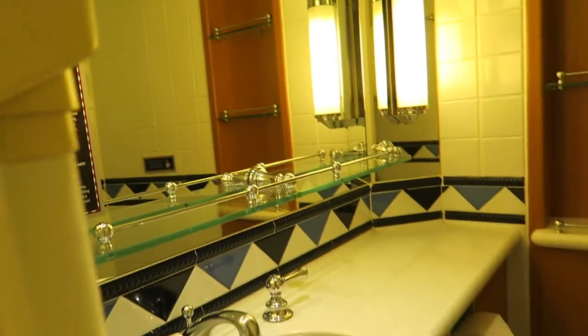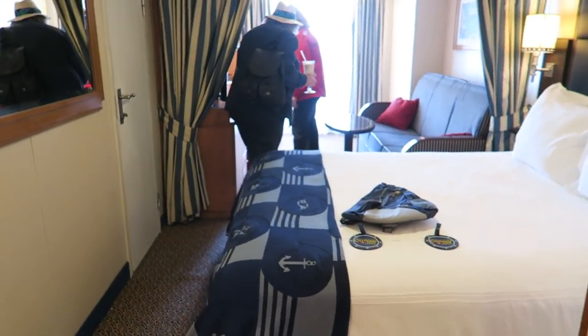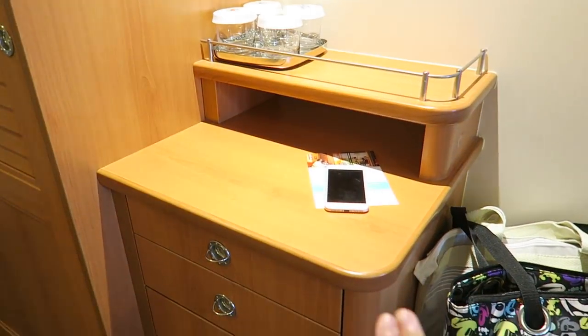Okay, so we've made it into our room. We are in room 8570, I think. So we are going to take a little tour. So here is the bathroom. Everything is super, super small, but we have the sink, and this is just the toilet area. Then we have the shower, and we have another sink. This is such a nice room. We have the closet area. We have the life vest. Then we have this little drawer thing here.